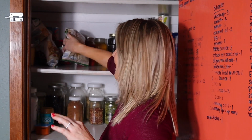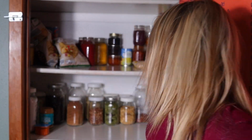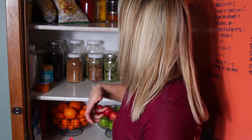Oh, I lied. There are some stock upable things. Canned fish, tuna, salmon. Stock up on those if you eat them. If you want to start eating real foods, if you want to start stocking up on real foods, if you want it to be an ingredient household, this is the shelf to follow.